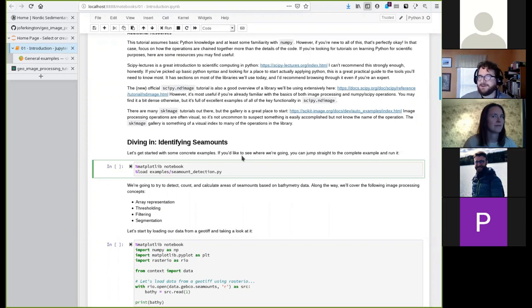I'm going to work with the digital elevation data I mentioned earlier. We're going to try to identify seamounts, and I'll talk through why we're going to do this in a second, but it's hopefully a fairly easy to understand task.